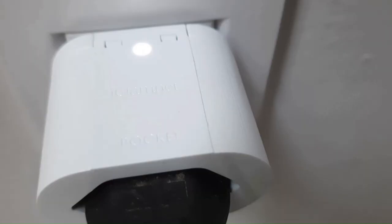Just behind the cabinet, I have my power outlet. To protect my setup from power surges, I use an iClamper Pocket. It's a surge protection device made by the Clamper company.